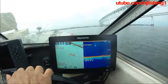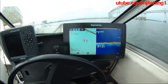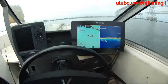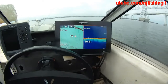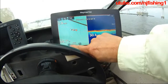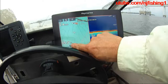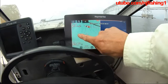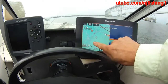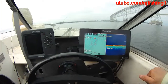Well, it's about here. But I'm not that deep, 31. Just now, there was 31. Just now, 20. That's not right. It looks not right. Plus, that's not that. Let's see. Because this 30 feet is not right.